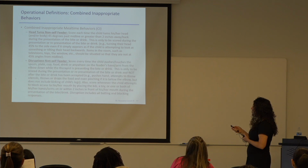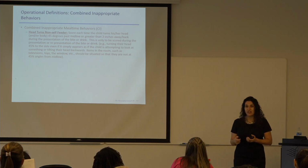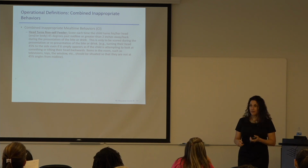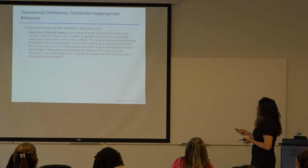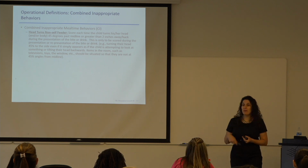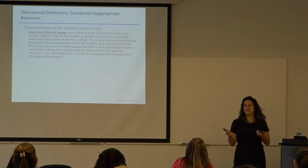Or greater than 2 inches away or back during the presentation of the bite or drink. So if a child goes like this, that's a refusal behavior. They're trying to get away from that spoon. This is only to be scored during the presentation or representation of their drink. So after you deposit the drink, or after you deposit the bite, the child's looking around. That's not a CI because it's not in response to the food.